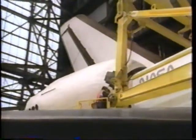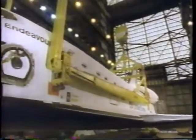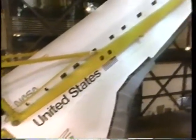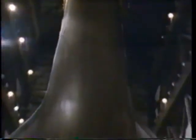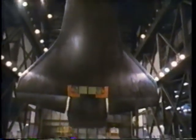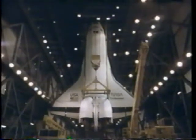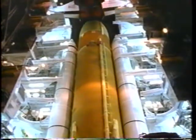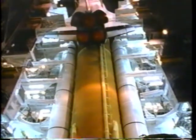Here it is raised upright. The orbiter is, after all, a rocket, and it can only take off while standing on its tail. Once upright, the orbiter is carefully mated to its massive external fuel tank. The process is so delicate that it takes 36 hours. The tank will hold 500,000 gallons of highly explosive fuel. The slightest snag would mean disaster.